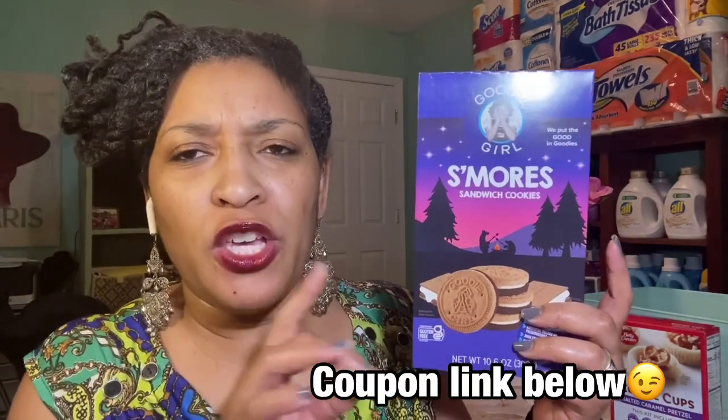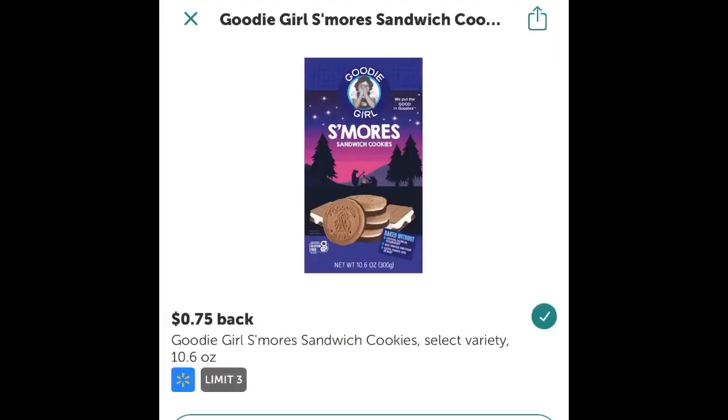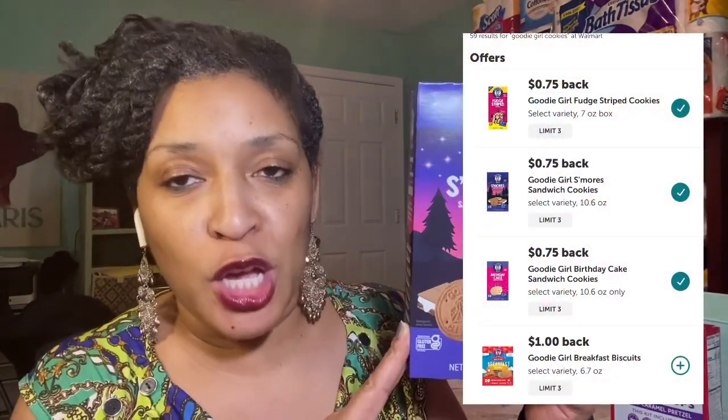So what you do, you're going to go on the Goody Girl website. You're going to sign up to receive their newsletter, giving them your email, then go back to your email and confirm the email. Then they are going to send you a second email that is going to contain your $1 printable coupon. So I paid $2.88 in my Walmart. There is a 75-cent Ibotta rebate, making the final cost $2.13.